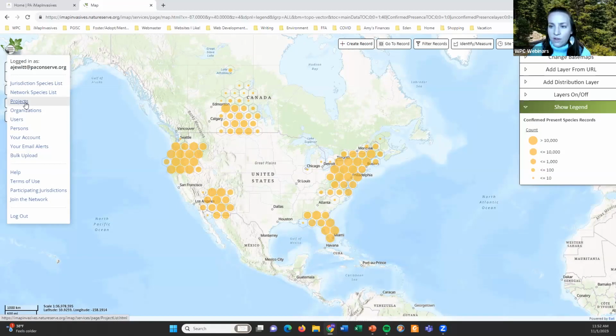We've had a variety of other people that have created projects for various reasons, for BioBlitzes. We've gotten data from Pennsylvania Sea Grant for their zebra and quagga mussel database. So we have projects set up for each of those things as a way to, again, easily filter for that data later on. We have a list of organizations here, users and persons.